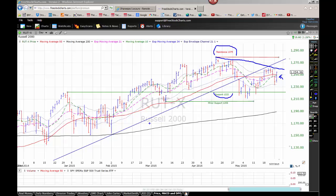Importantly, the Russell seems to be balking at this trend line resistance. This trend line had been support for the past year. When the Russell violated that trend line at this point right here, that trend line became resistance. We want to see the Russell break back above that trend line, or at least take out this resistance in the 1279 area. That would be healthy for the overall market.